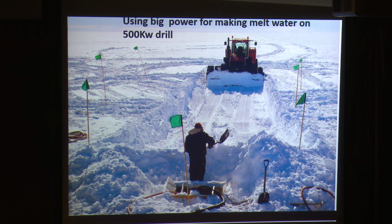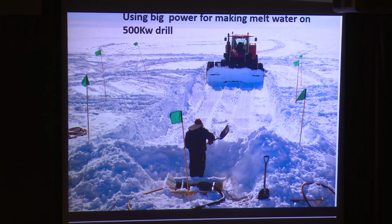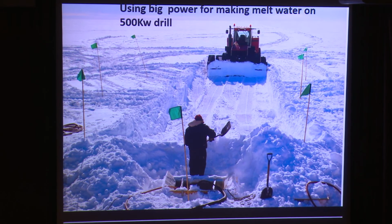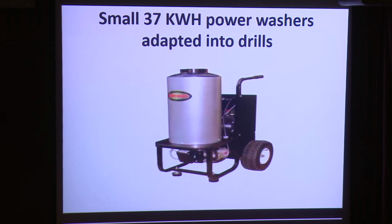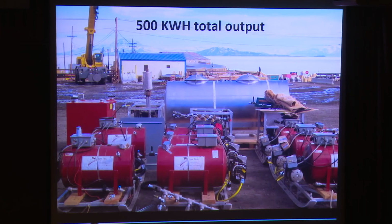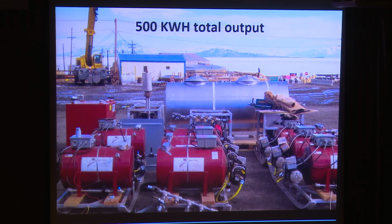Then they got to a point where they used to shovel all the snow, and then it got to the point we're down to this, with big tractors still trying to melt snow to get into these drills. And everything we had was wrong for what they needed for the WISSARD project and for the SALSA project. So they started, like I said, with small little drills, and then they chained them together. This is about a half megawatt drill of thermal energy. This is one we put together, not clean access.